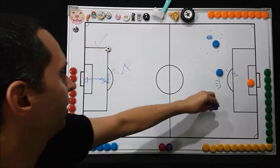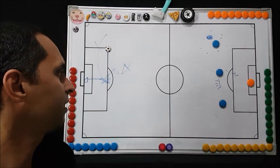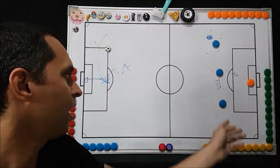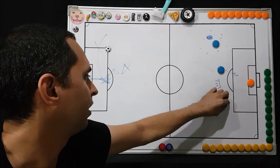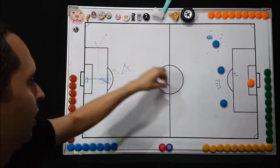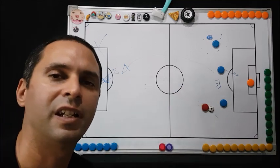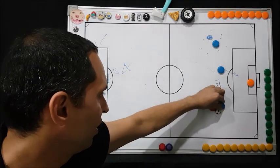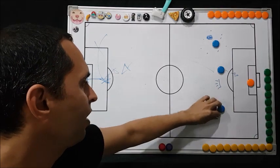And we have here Chiellini. Chiellini is like a traditional, old-fashioned central back defender. He uses the left foot a lot, and the main attribute from Chiellini is that he's very precise on reaching the ball from a rival and sending the ball away.